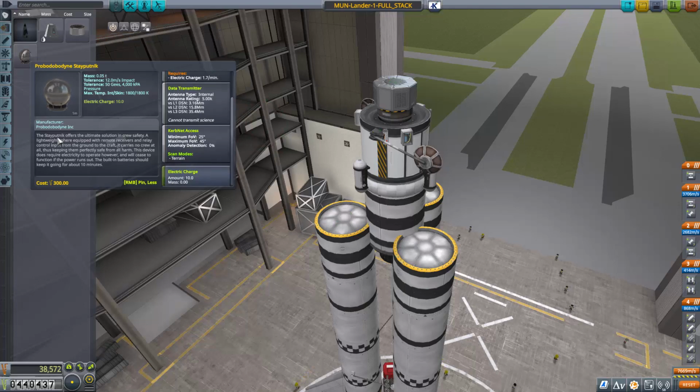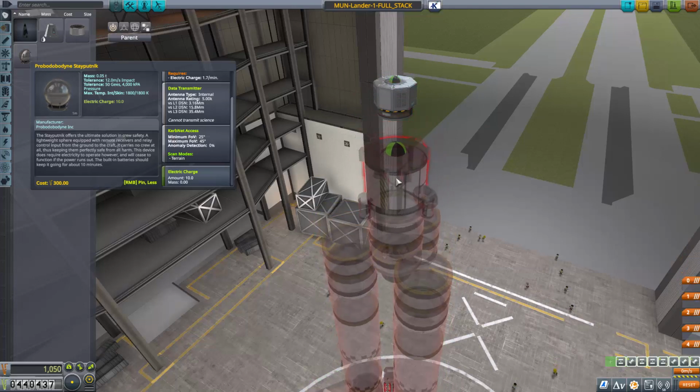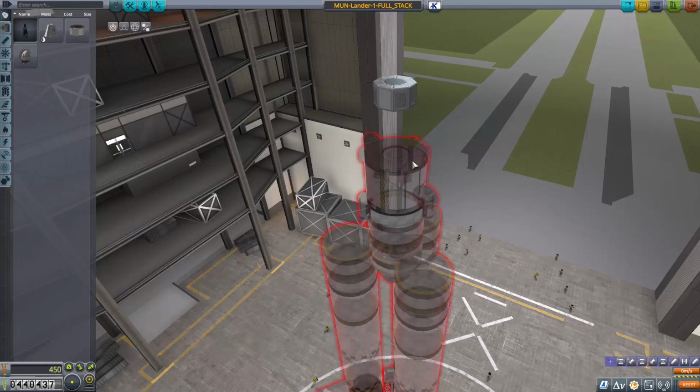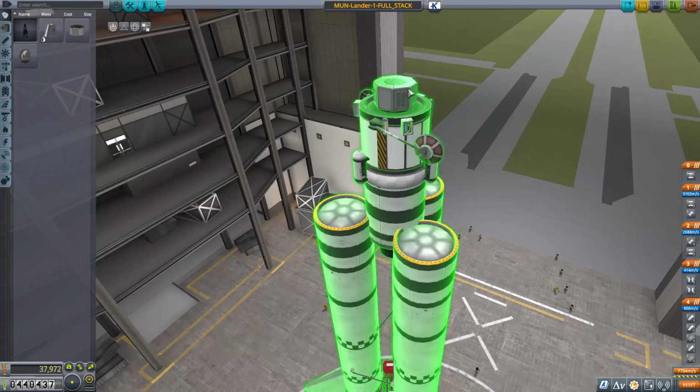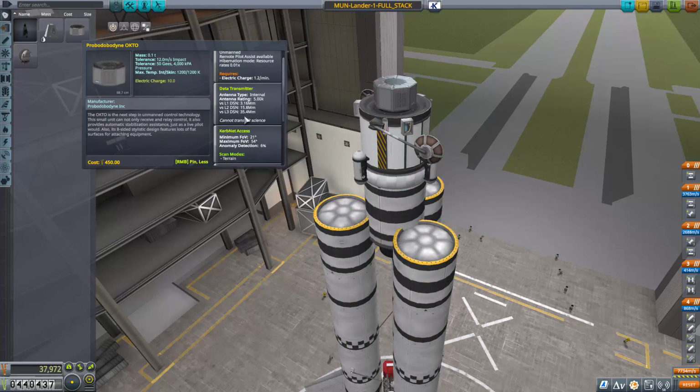No reaction wheels. It's kind of nice to have reaction wheels, although I've got one added here. Part of the reason I added this reaction wheel is because landing on the Mun takes a bit more torque. If you're coming in hot, you want to be able to adjust. Pop this back on. I might not even need this one. I might be able to get away with just... Does this have other benefits? So it's got stability assist.